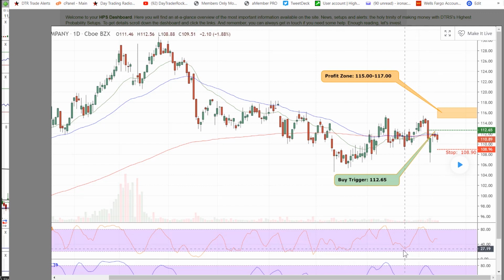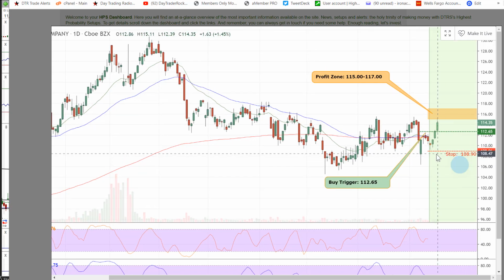So this is what I call a mid-rotation divergence. I try to classify these under my own terminology just so you start to catch on. But it is a divergence, it just doesn't have that classic look where your first low is underneath that 80. And this is actually a stronger divergence. And as you can see, boom, it worked out perfect. And it hit its target today. So that's something that I always look for.